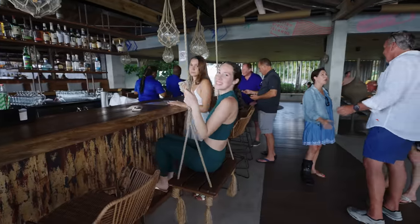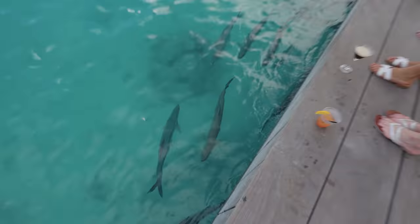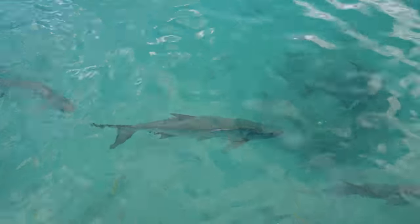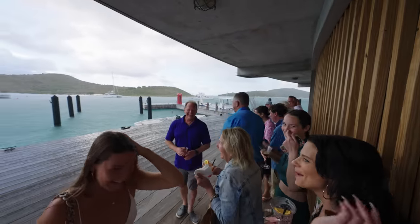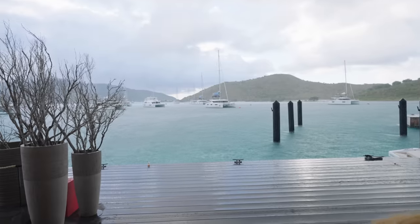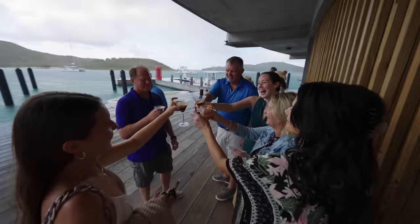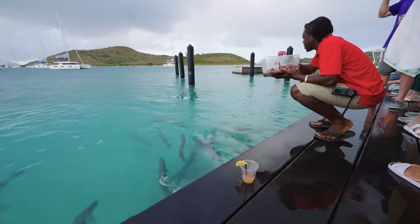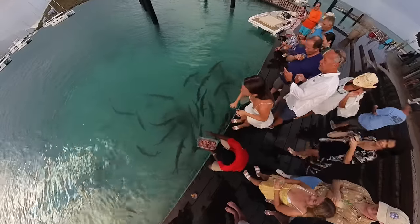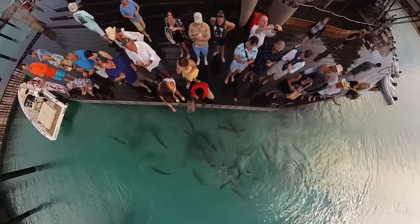Saba Rock was a great place to gather with the whole flotilla for happy hour. Of course, you can't miss the 5 o'clock tarpon feeding. Right on time, it started pouring down rain. It must have been so much fun for the people. Cheers to that! Yeah, thanks, guys! When the rain ended, we were back at it. It's really interesting how the tarpon can see the fish chunks flying through the air and chase them down just like a dog.